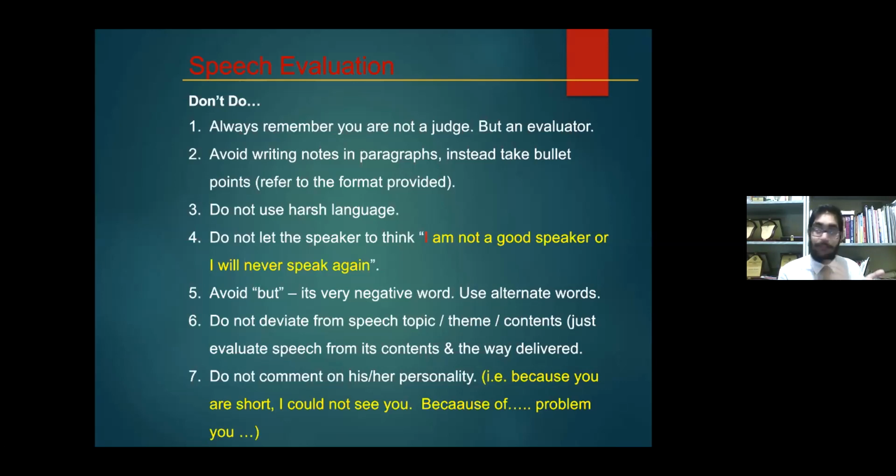For example, his vocal variety, and I will write this. When he speaks, the story of so and so. And then he failed to use stage movement, and I would put that on the right side or the left side. So I would split the page into two: the right side, which is the positive side of the speaker, and the negative side of the speaker on the left side.